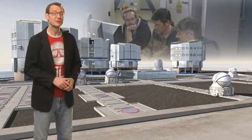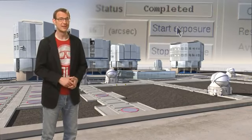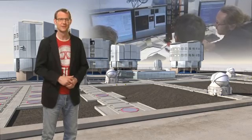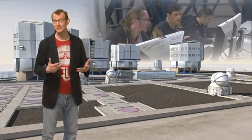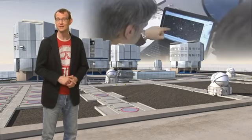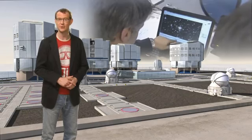The data volume produced by OmegaCAM is going to be pretty large, with about 30 terabytes of raw data produced every year. Now, these data are going to flow back into data centers in Europe for processing. The huge lists of objects found in the images, as well as the images themselves, will then be made public, so that astronomers from all over the world can use the VST data to help them figure out the answers to a vast range of different astronomical questions.